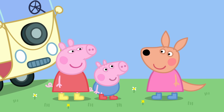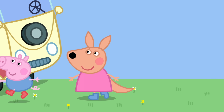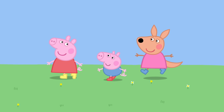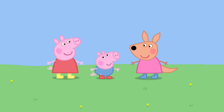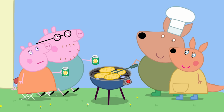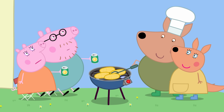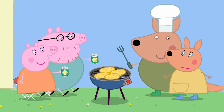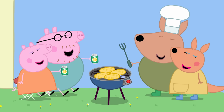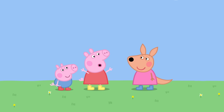Come on, Kylie. Let's play in the garden. We can play my favourite game, jumping up and down in muddy puddles. I like jumping too. First, we have to find a puddle. Oh, there aren't any muddy puddles. The ground is too dry for muddy puddles. I wish it would rain. I hope it doesn't rain. Oh, we love rain. We don't see much of it back home. Well, if you want to make it rain in this country, have a barbecue. We can still do jumping.